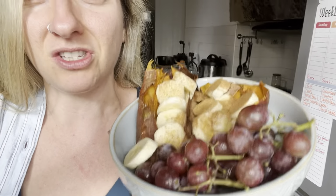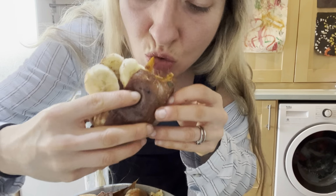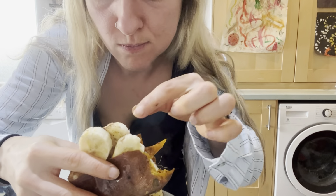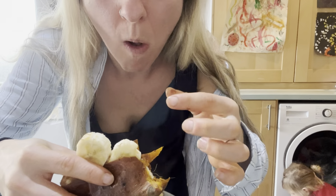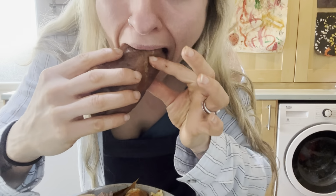Literally took like 3 minutes of heating up the potato in the microwave. So if you want a breakfast on the go, something super fast and simple, this is a great option. And also something that's not oatmeal, porridge, if you don't like that. Mmm. Yum. So underrated.